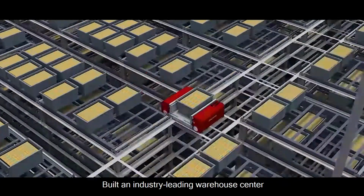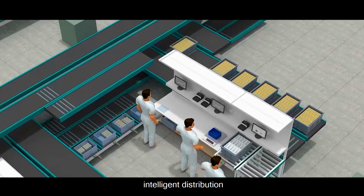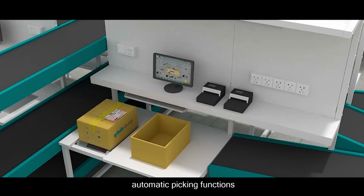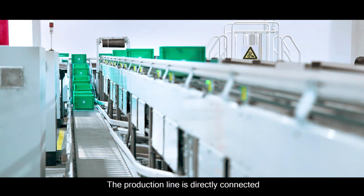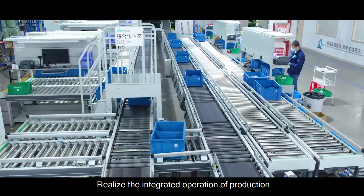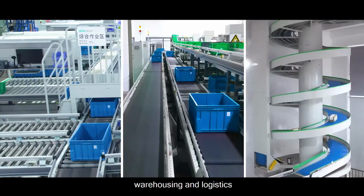Build an industry-leading warehouse center with dynamic storage, intelligent distribution, automation picking functions. The production line is directly connected with the logistic distribution line. Realize integrated operation of production, warehousing, and logistics.